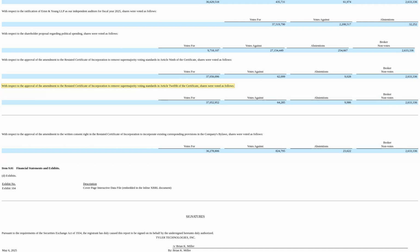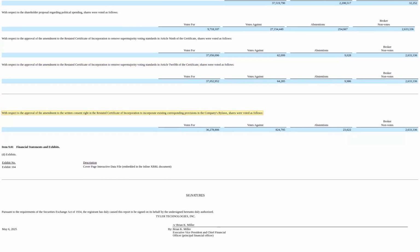Finally, shareholders considered an amendment to the written consent right in the restated certificate of incorporation to incorporate existing corresponding provisions in the company's bylaws. The resolution passed with 36,278,806 votes for, votes against, and 23,622 abstentions. This kind of move just aligns the company's governing documents.